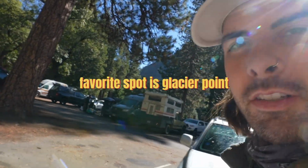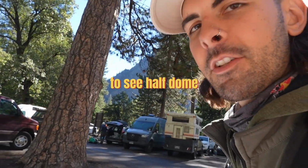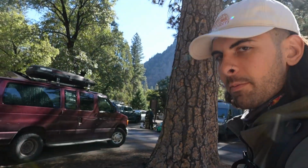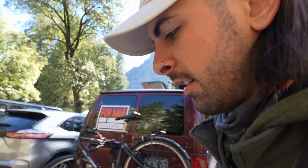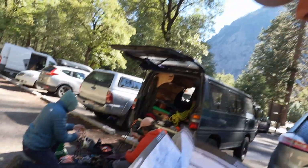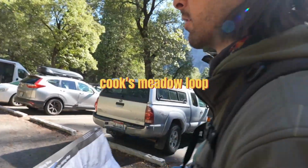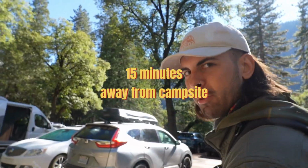So where did she say? She said that her favorite spot was Glacier Point to see the Half Dome. And I guess there are some trailheads on the way there that are really nice to see it, like Taft Point, which I saw on the map. But for now, I want to go to this Cook's Meadow Loop, and we'll just walk to it from here. It's like 15 minutes away from where we're camping.